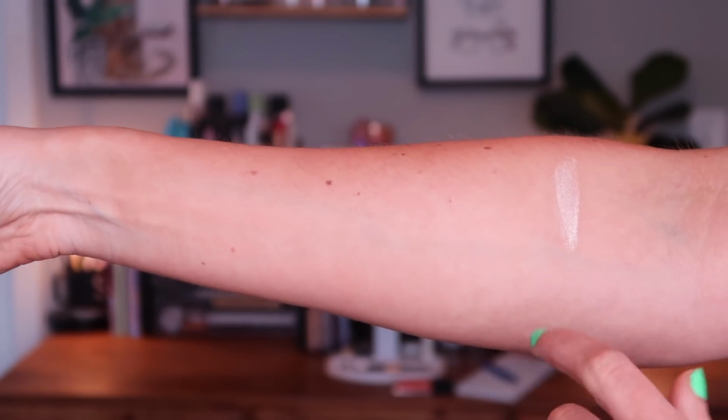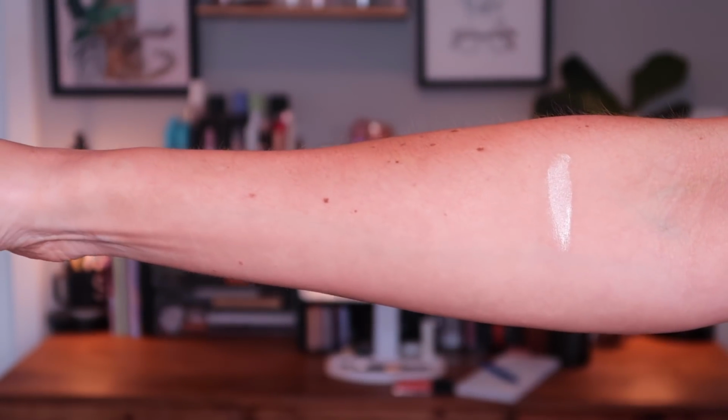But let's start with my number 9, coming in dead last. I have something that used to be a favorite last year. This is my Glossier Play Night Shine highlight, which you can't even get anymore. And I used to like this so much more than I do now.